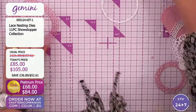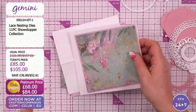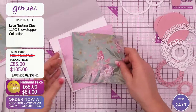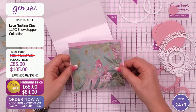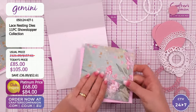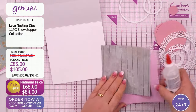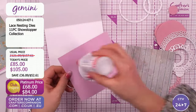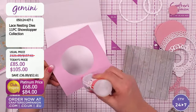Let's put those there. So let's have a think about what we're going to do. Because we're changing our mind about this, I'm going to do an easel card. So we're going to pop this on. So this is Country Lane Papers. So there we go. And let's pop this one onto here, that way around. We can pop a little bit of glue onto there.